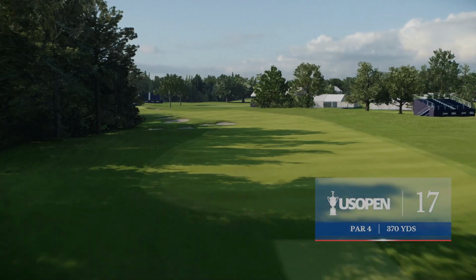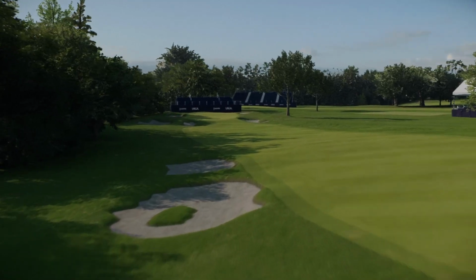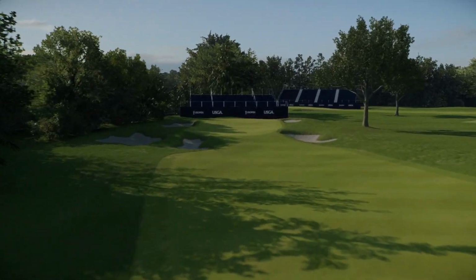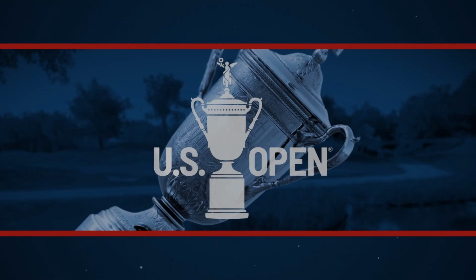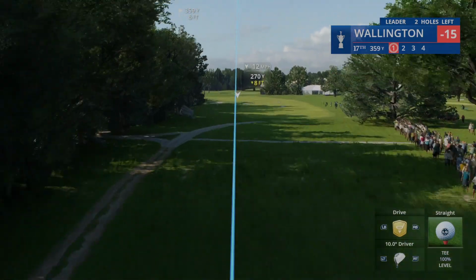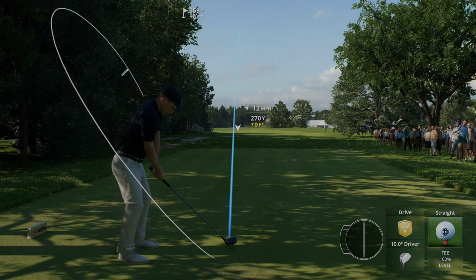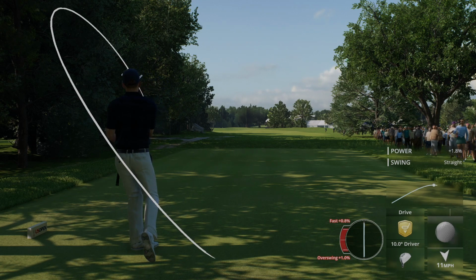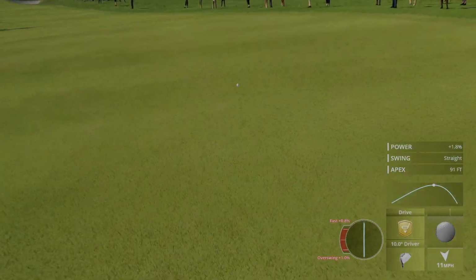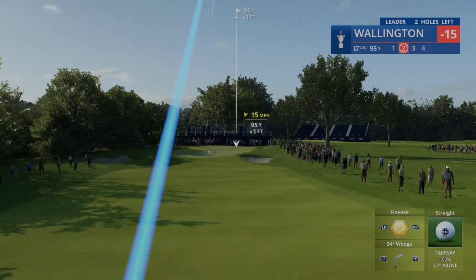Our penultimate hole is another drivable par 4. 370 yards, 17. Cut the corner of the dogleg and go for the green if you'd like. But 4 greenside bunkers await. Showing no signs of a let-up here. This tournament seemingly under control as that's in the fairway here at 17.